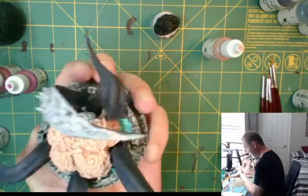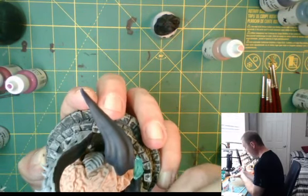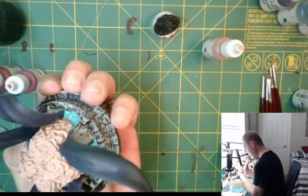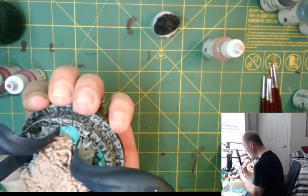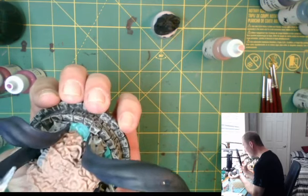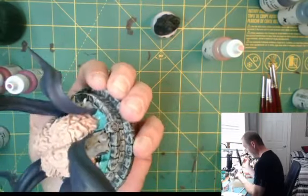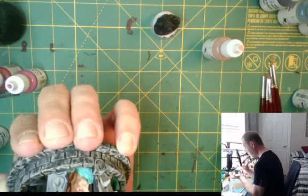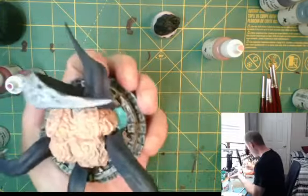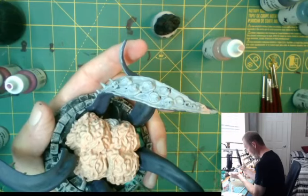Obviously, I hope you can see, I hit that tentacle a little bit. You can see areas I'm hitting the brain, I'm hitting the tentacles. It's okay. Those will be minor touch-ups that we've got to do. I just don't want to do massive ones.